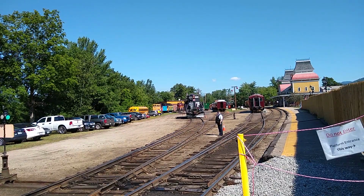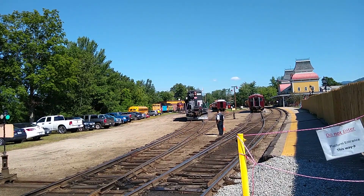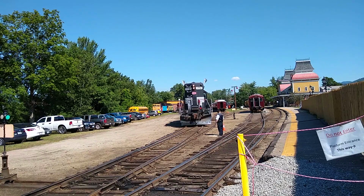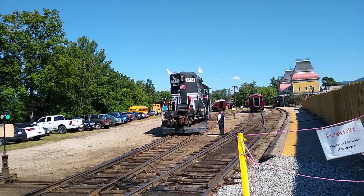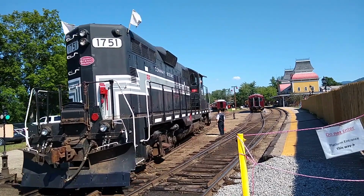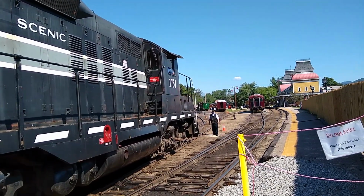The passenger car on the right side in the little siding next to the platform track is the Conway Scenic's only rail diesel car, or RDC, number 23 Millie. I don't know why she was sitting in the siding there that day, but it was nice to see her since I had never seen her before. GP9 1751 is now moving into position to hook up to the consist of cars for the second Conway trip of the day.